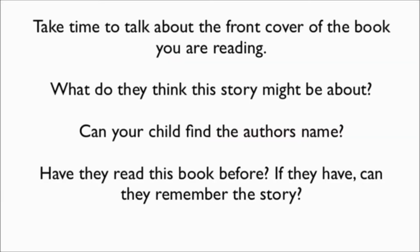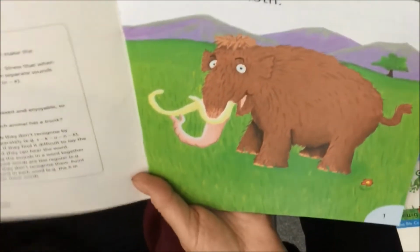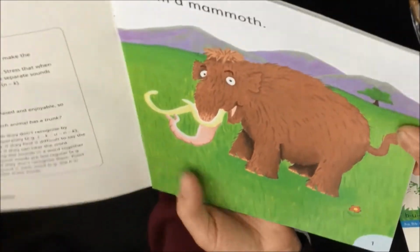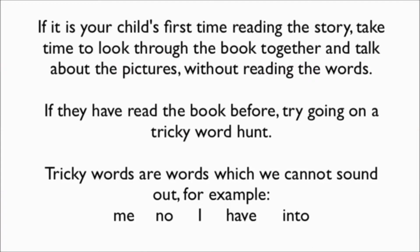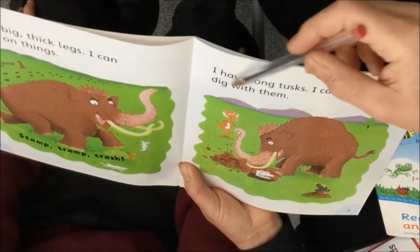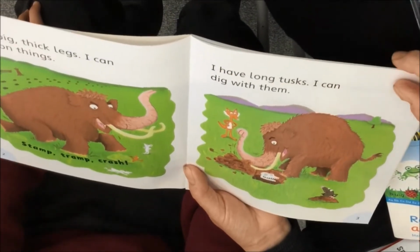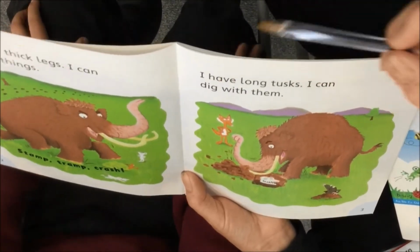Okay, so first of all, what we're going to do, we're not going to read it first. First of all, we're going to see if you can do a tricky word spot. So, can you spot me a tricky word in this one? Oh, I think I can see a tricky word here. Can you spot that one? Have. Well done.